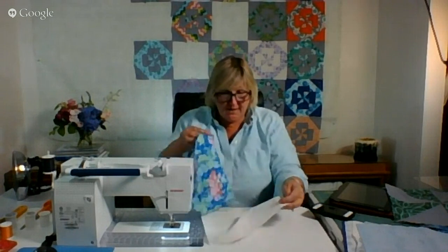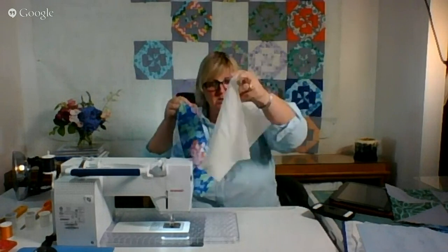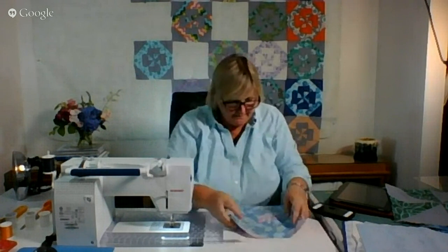So here is another one I'm going to do. Instead of gray, I'm using off-white muslin because I had it in the closet.